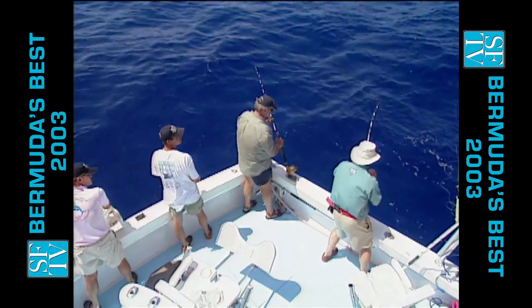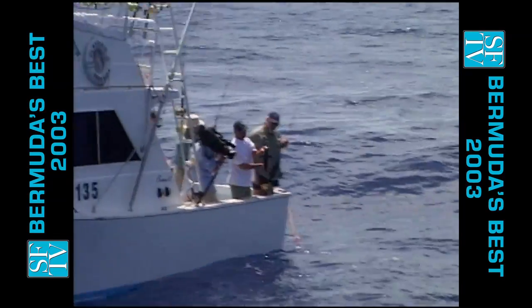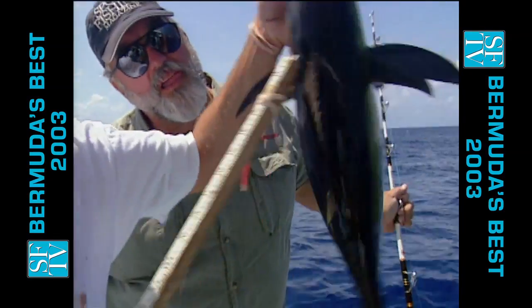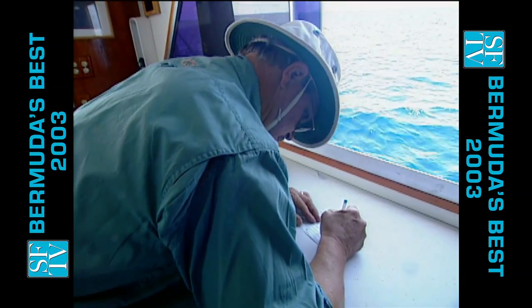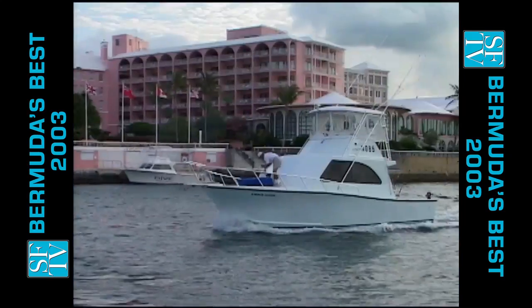Well, I feel like I got a tuna on, probably a yellowfin. No, it's just a little fella. Just very nice. Little blackfin tuna. Nice little blackfin. Check. We bail blackfin tuna for a while, keeping Luckhurst busy filling out cards. But the novelty wears off, so we pick up and head home.